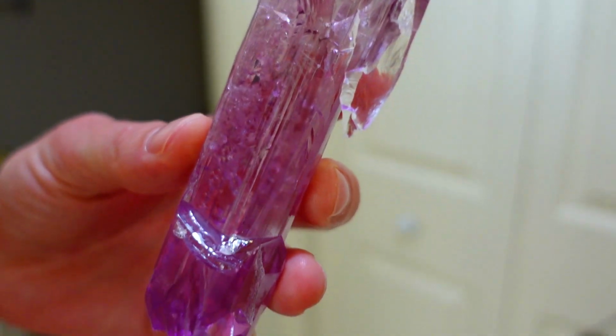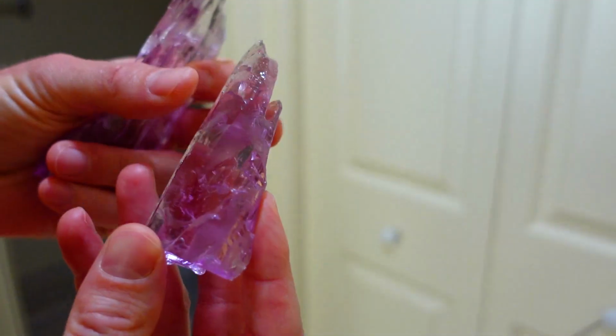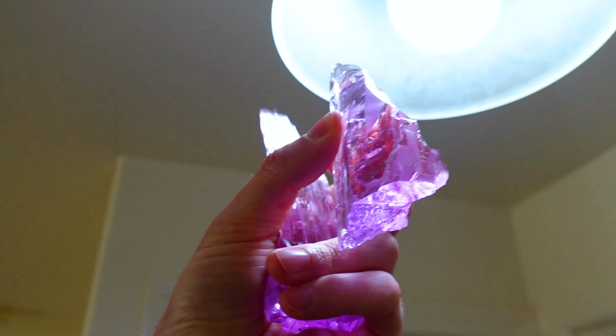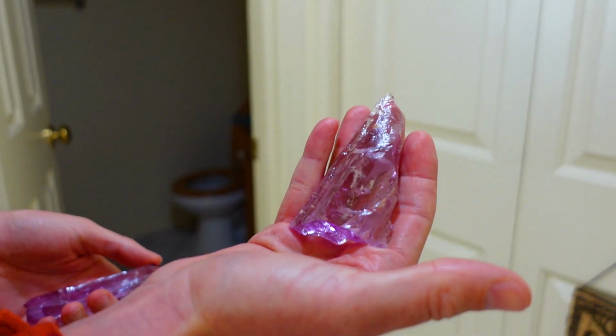To me, I love this one. Some of my favorites are, look at the color on this one. If we hold this up to the light, look at that. Dude, it's crazy. That is insane. It's like glass. How am I supposed to go back to my kunzite now? I know. For real though.